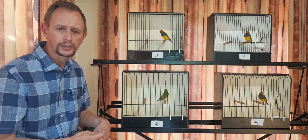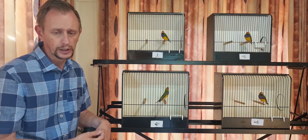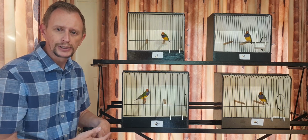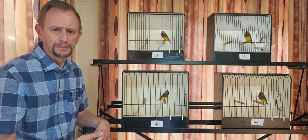Make sure that there's no deformities on the feet, all that kind of stuff. So that's the aspects of the show standards that we are going to be looking at. Now what I'm going to do is film each bird individually, and then we will call those up and discuss them in fine detail. I'll point out what I'm talking about, and then we'll come to a decision ultimately from there.